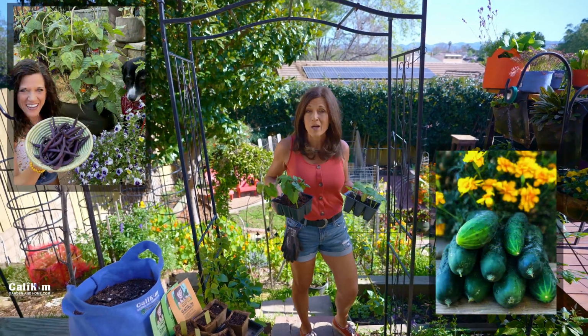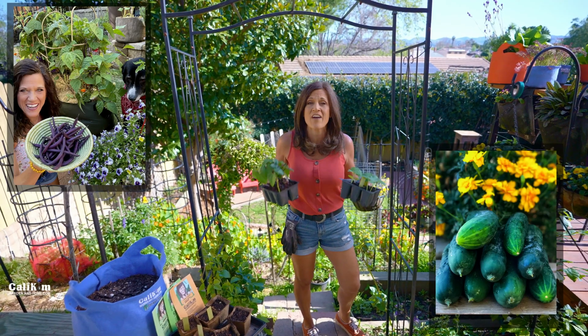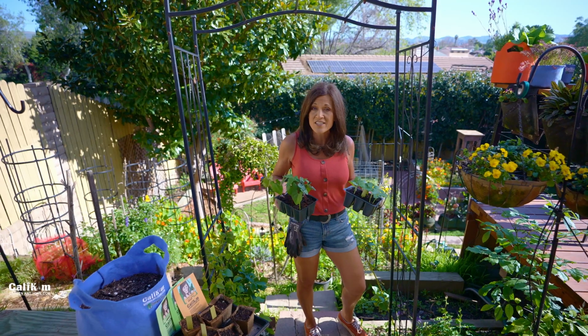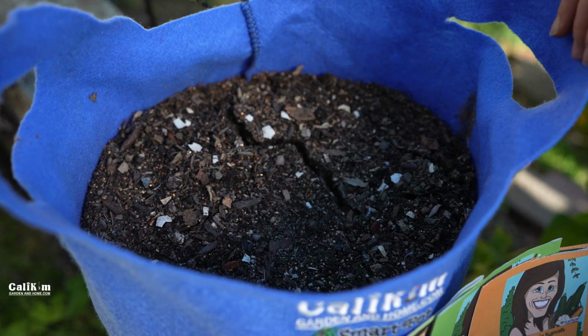I like to call these power producers because they produce a ton of veggies and they produce them fast. You can start them from seed indoors about 4 weeks before your last frost date, or start them outdoors right in your garden beds or in little containers on your deck or patio.